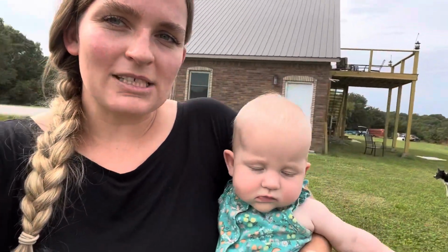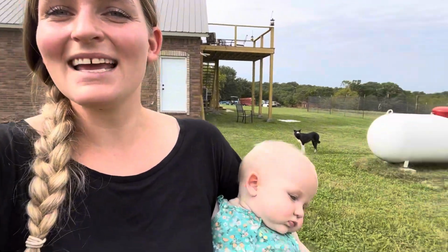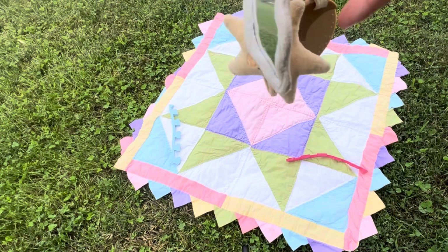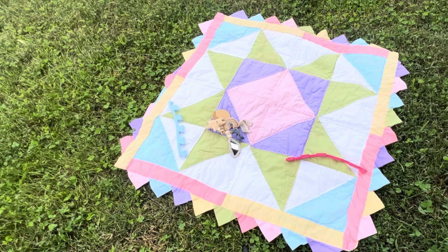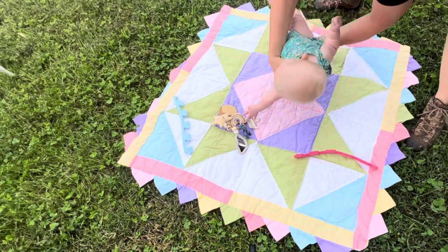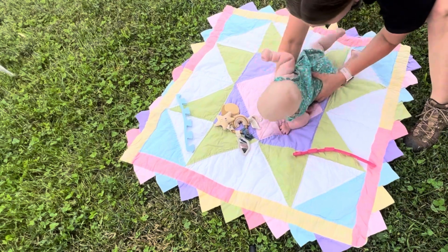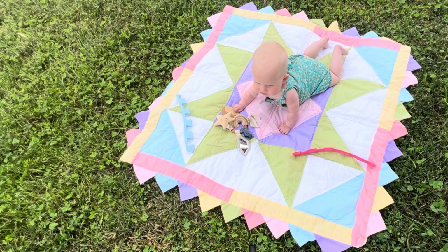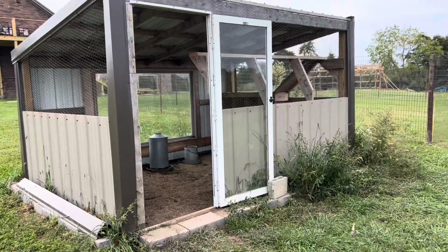So it is still good to check it daily. I think our next stop is to put this baby down so she can play, and then we'll head over to the chicken house. Miriam loves to be put down on a quilt with a few toys on it. She loves being outside. I would put her straight on the grass, but she would eat it, so we can't do that. She loves watching me do chores and looking at the animals, so this is a good spot for her to hang out.